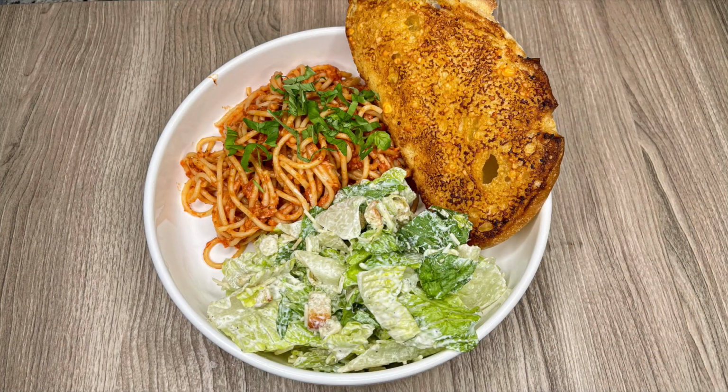I serve this with a side Caesar salad, and I put some fresh basil on the top of my spaghetti, and I made some cheesy bread out of sourdough bread and some cheesy spread that I get from a local restaurant, and that really hit the spot for me because I love that cheesy bread. But overall, this was a delicious meal. I was really craving that spaghetti, so it made me very happy.